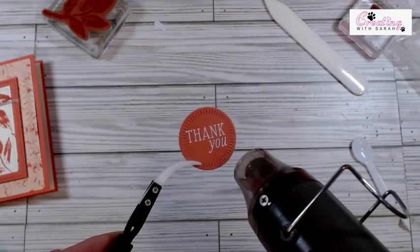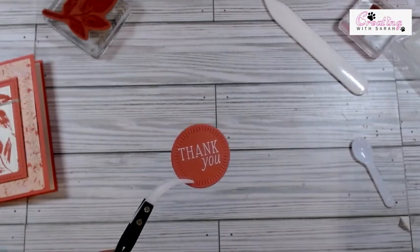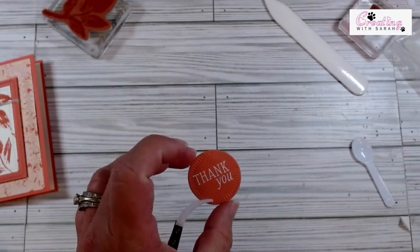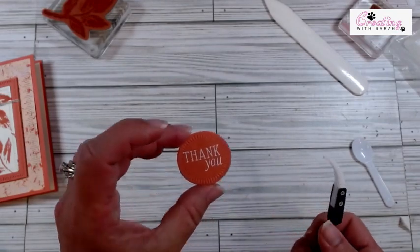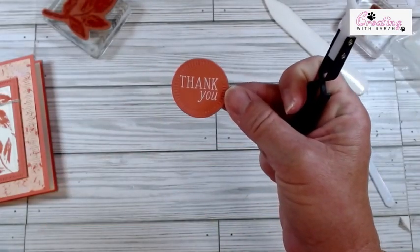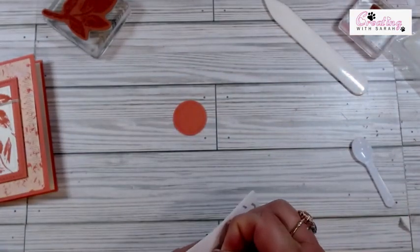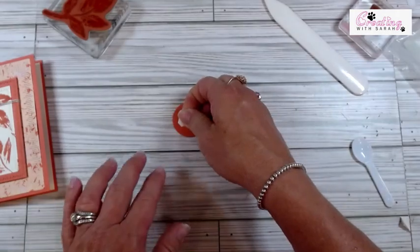Do you guys see how it totally changes colors? It's like millions of tiny little plastic particles that make the embossing powder, and when the heat hits it, it melts it. And I love the way it turns out. So now I'm going to flip that over, put 2 dimensionals on the back.